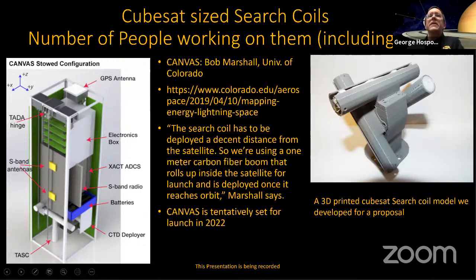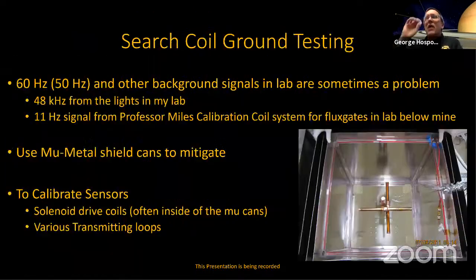And I'm sure there are others. Again, I'm not up on all the search coils. There's so many being developed currently. So I welcome it if you know of one or if you're building one, I would love to hear about it.